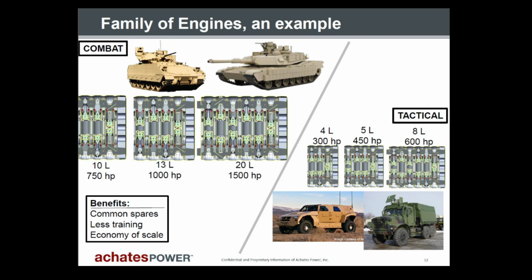We can see the family of engines here. The combat part of the family. So we have 10 liters 750 horsepower, 13 liters 1000 horsepower, 20 liters 1500 horsepower, and tactical 4 liters 300 horsepower, 5 liters 450 horsepower, 8 liters 600 horsepower.